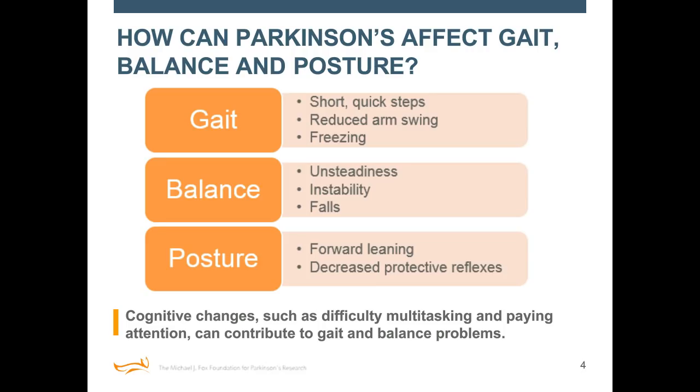Sometimes it's whenever they start to try to walk, when they're turning, when they're going through a tight place, such as going through a doorway, or they're in a big crowd of people. Or it might be when they're getting near to a target, like a chair. It's estimated that about 50% of people with Parkinson's disease have freezing of gait in the later, more advanced stages of the disease.